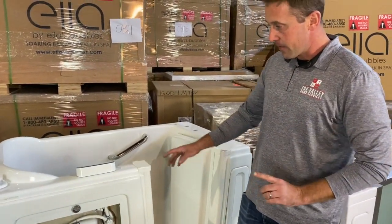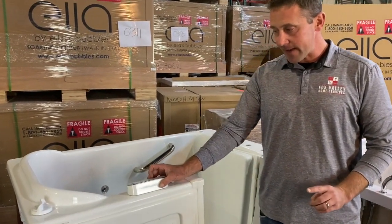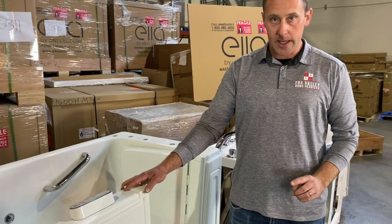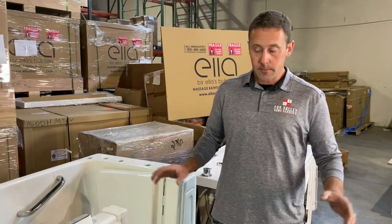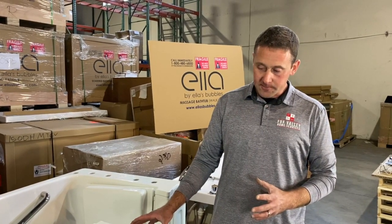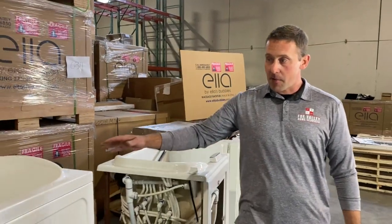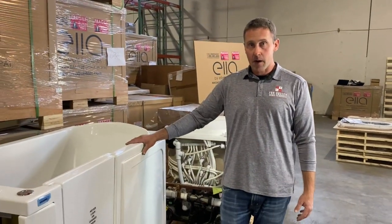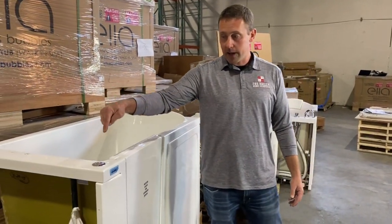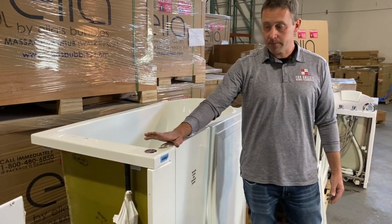You're going to have air jets, water jets, and chromotherapy lights. No heated seat offered, no micro bubble offered, no ozone generator, no inline heater. Super basic. This bathtub offered one way, air jets. One button, one feature, that's it.